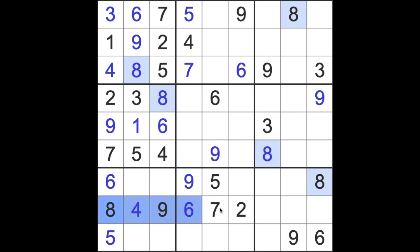We do not yet have a 3 in this row, but guess what? We have a 3 blocking here and a 3 blocking here, so we know that 3's got to go there. Missing numbers are 1 and 5. Any help? No. But anyway, 1 and 5 are missing there. So in the other squares we have 2, 4, 7. Any help? No. 0 help. Okay. Be like that.